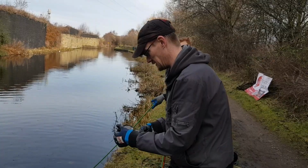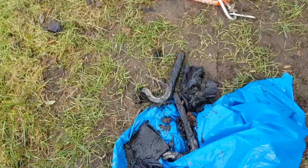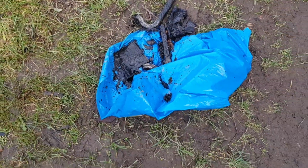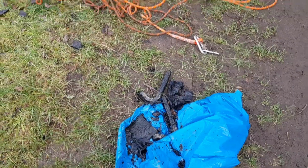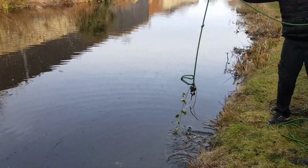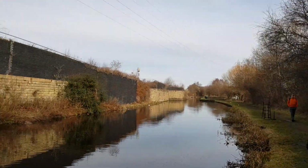Are you alright then, David? Yeah, I'm all good. So it's got a few bits. All these are going in the bag. There's been five of it. I pulled four and then pulled one. Nice. Them trap pins or whatever they are. Clips, yeah. So Ben's caught a bramble. A bit of wire. And a bit of wire.